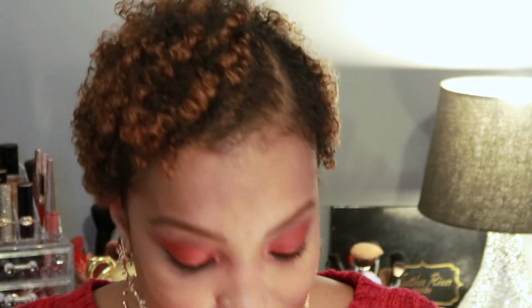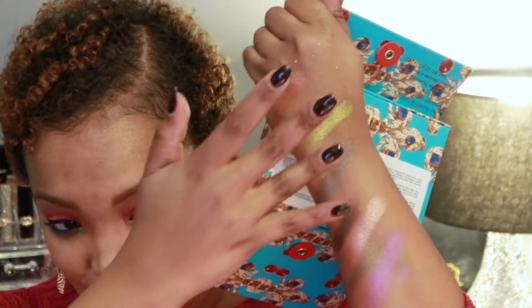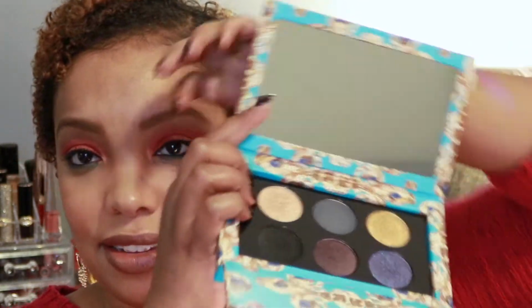I'm a sucker. I'm not a sucker, but I love a gray matte shade, okay? They're hard to come by. It's so smooth. It's so pigmented. I have done two looks with this palette. I don't know why I was swatching over that, but y'all get the gist. Now these champagne shades, well, it's a champagne here, and then this gold, I don't know what to tell you. It's full of body.